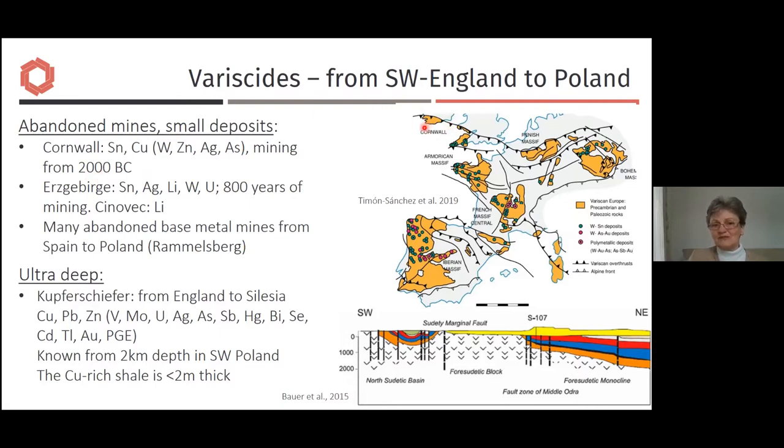This is a greisen type mineralization, and we can find a similar type of mineralization here in the Erzgebirge or Ore Mountains, which can be found along the border between the Czech Republic and Germany. Greisen type mineralization, as I mentioned, with tin, silver, lithium, tungsten, uranium, and hundreds of years of mining activity. And lately, not long ago, it was pointed out that at Cinovec, which is the Czech part, the largest lithium reserves of the European Union were found.